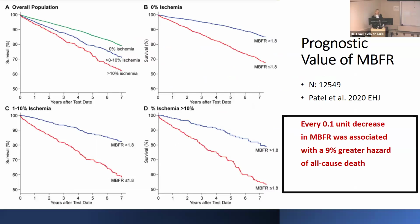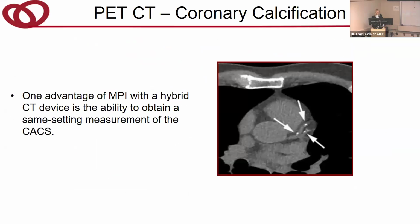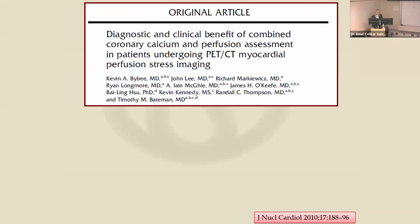And a recent study, including many studies and more than 10,000 patients, showed that every 0.1 unit decrease in MFR was associated with a 9% greater hazard of all-cause death. Another advantage of PET-CT is that at the same setting, we are able to assess for coronary calcification, and coronary artery calcium offers both prognostic and clinical benefits.